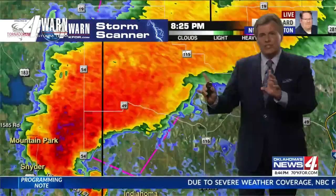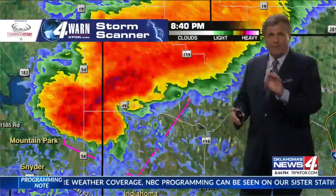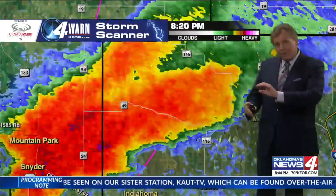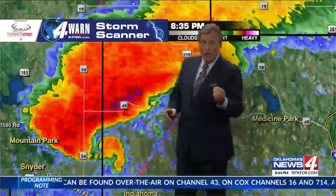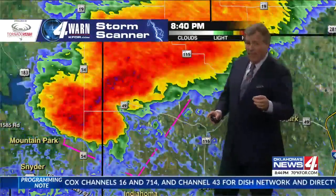So, Mark, hang on just a second. The tornado warning has now expired. The tornado warning for northeastern Custer around Thomas and far western Blaine has been allowed to expire now. All right? So it's no longer in effect for you folks up there west of Watonga, keeping you forewarned on that.